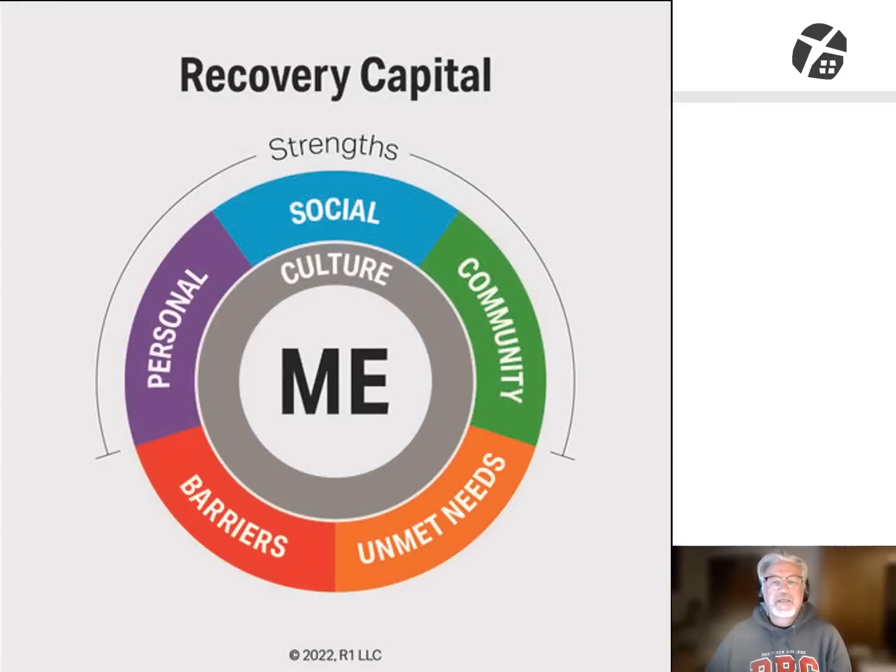Recovery capital is a strengths-based model that takes recovery beyond physical and psychological treatment to include personal, social, cultural, and community domains. It recognizes the positive impact that strengthening these domains can have on sustained recovery for a participant. It is our goal to build recovery capital in each of these domains, thus improving holistic well-being, resilience, and confidence in participants.